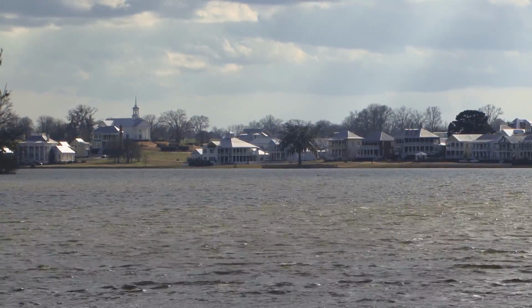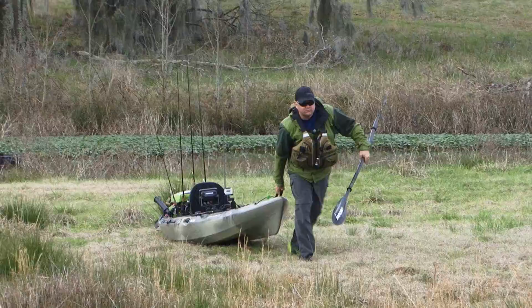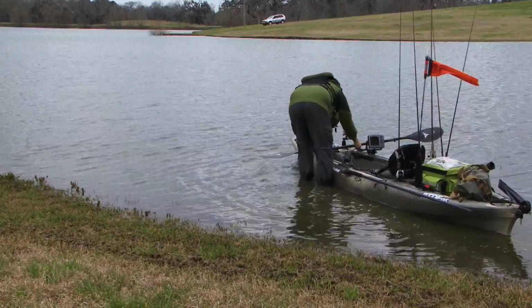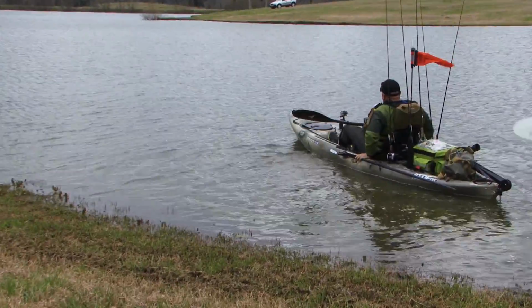This week on Kayak Bassin, Chad is at The Waters in Alabama, a planned community that boasts some of the best managed trophy bass fishing in the country. With a great day already behind him and the sun starting to drop towards the horizon, Chad moves to another small lake on the Waters property to continue his hunt for the hog.